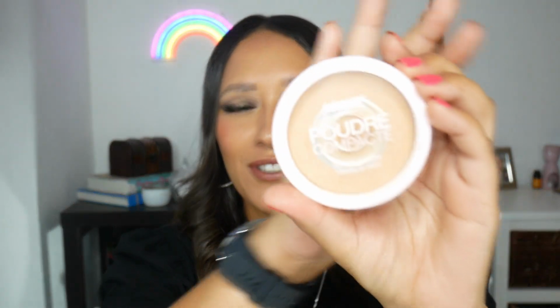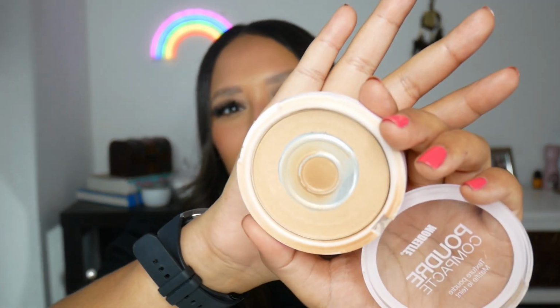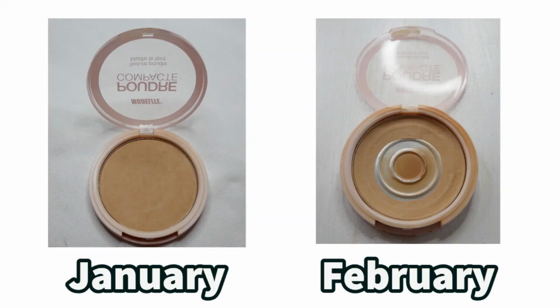So moving on to powder products, and this is very exciting. I have the Mode Elite powder, which I got in France, like I mentioned a few times. And guys, I hit pan pretty soon after this entered the project. If you take a look at the pictures that I took for my progress, you can see the rings starting to show, but it's so loosely packed that it actually went so fast.